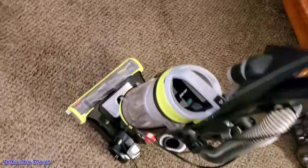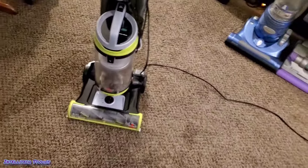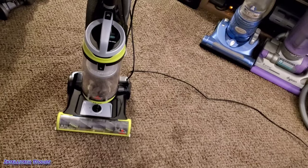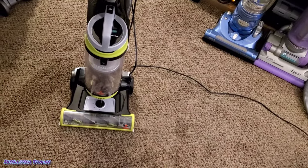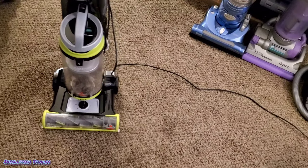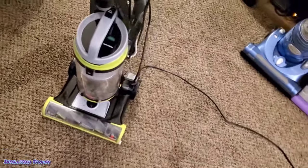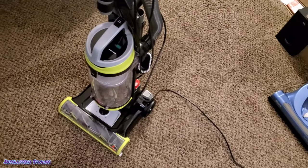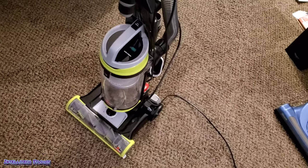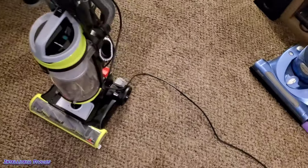One thing that is pretty interesting is that despite this being a brand new machine, the motor has a burning smell and sounds like it's burning out. So that's fun. It's like really metallic and low pitch sounding, like the motor's struggling to spin or something, and the motor's making a burning smell. So that's not ideal.